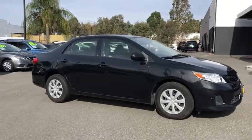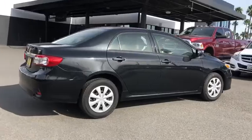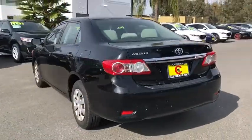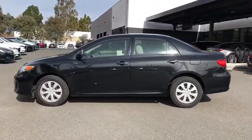Take a ride in the 2011 Toyota Corolla. The Corolla is still a great option for those who want dependability, comfort, and value. This vehicle has less than 95,000 miles. Here are some of this vehicle's great options.